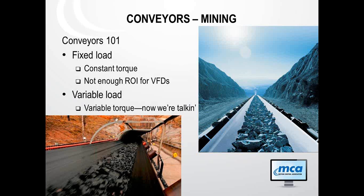Another one is materials transport, not materials processing. Now, one thing that I came across was conveyors. On the basics of conveyors, you talk to a lot of people who say a conveyor is a constant torque application. And for a fixed load, yes, it's true. By constant torque, I mean that if you change the speed, you're basically still going to be consuming about the same amount of power because once it's rolling, it's rolling.